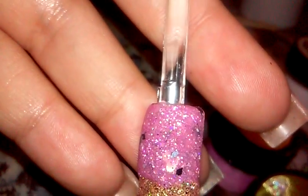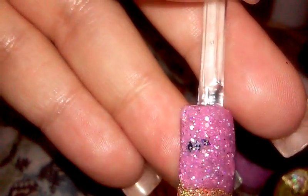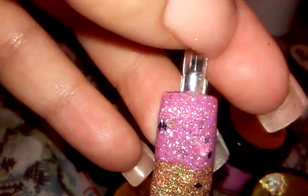Has black diamonds, and it has little white hearts. The hearts are iridescent and the diamonds are holographic. You can see everything it has in there. It is really, really pretty.